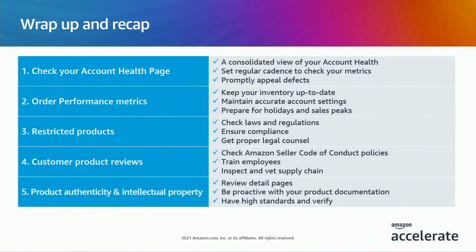Today, we talked about monitoring your account health page and setting a regular cadence to review and address your account's health. We talked about owning your order performance and meeting your promised metrics for shipping, tracking, and delivering orders on time as promised. Jasmine spoke about understanding restricted products and identifying the products and circumstances where products may be restricted for sale on Amazon. She also covered customer product reviews and the right and wrong ways to request product reviews from buyers. And finally, Jasmine covered product authenticity and intellectual property risk and how to make sure the product you're selling is authentic and doesn't violate intellectual property.